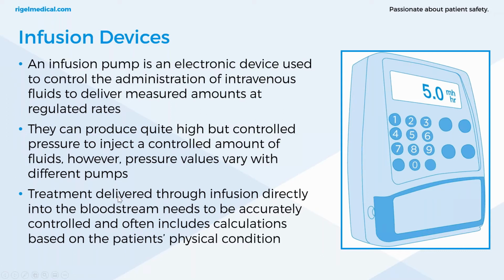Okay, so treatment is delivered through infusion directly in the bloodstream, and it needs to be accurately controlled and often includes calculations based on the patient's physical condition. So the prescription and administration of medication is an imprecise art, as many dosages such as paracetamol are not based on body weight, but more have a daily maximum limit, independent of the size or weight of the patient.